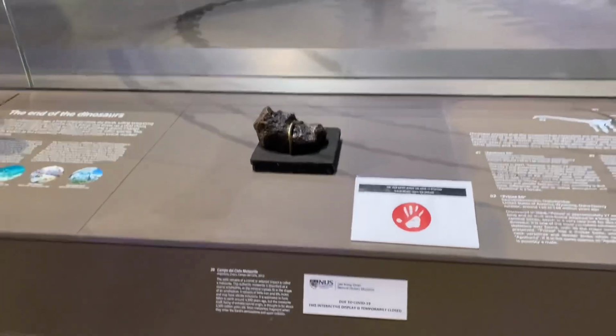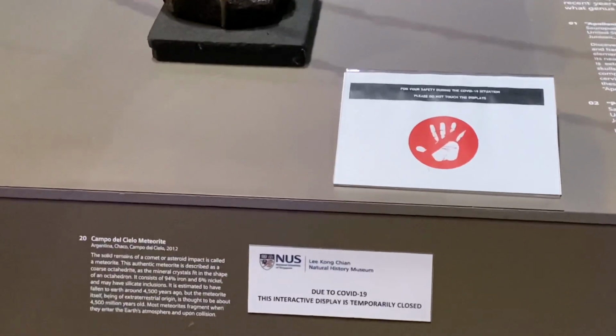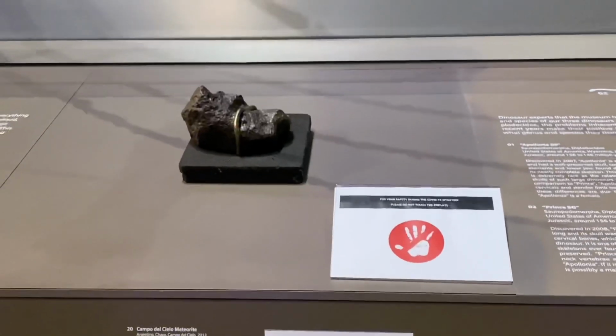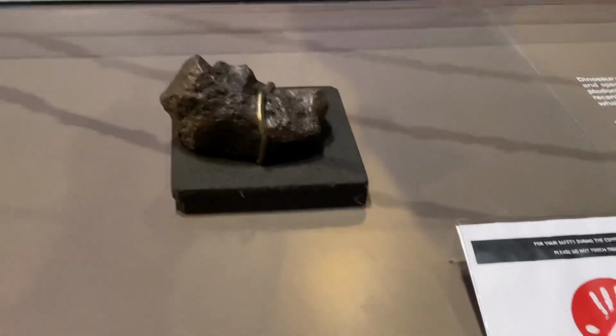Look at this, it's a piece of meteorite that fell 4,500 years ago on our planet. How cool is this? Let's go.